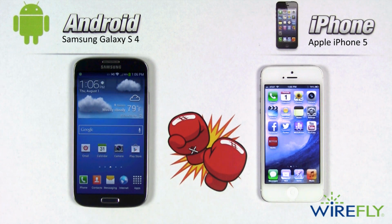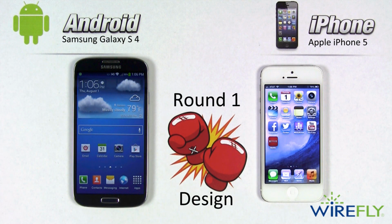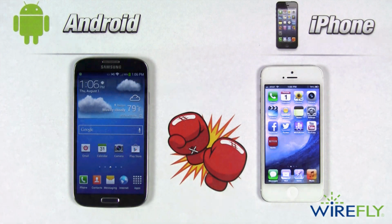In round 1 we'll cover the design elements of both phones. In round 2 we'll cover the software that both phones are running. Then in round 3 we'll cover the camera specs and then show you some sample pictures from the Galaxy S4 and the iPhone 5. Let's go ahead and get round 1 of our schmackdown started, the design round.